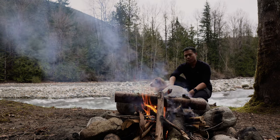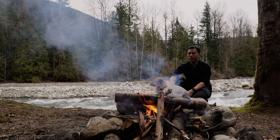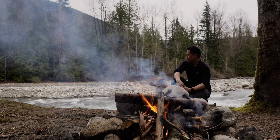So, not too bad. A lot of woods around here. Gotta go gather some more wood. Got a big fire going tonight. It's gonna be a beautiful night.